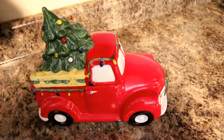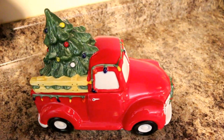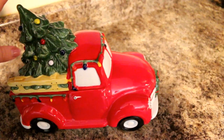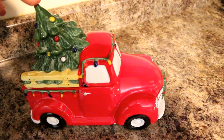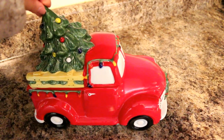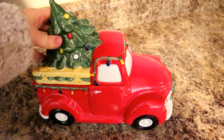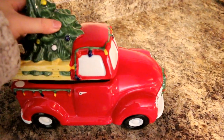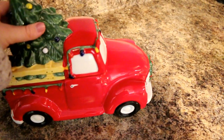I actually saw one of the girls that I follow on Instagram. Her username is A Southern Drawl. Her husband had showed this in one of her Instagram stories when they were decorating their Christmas tree and he was recording her. And I saw this at Hobby Lobby and I knew I had to have it. But it's just a little cookie jar. See, I haven't got any cookies in there yet, but I need to.